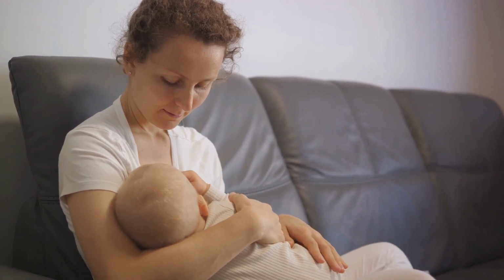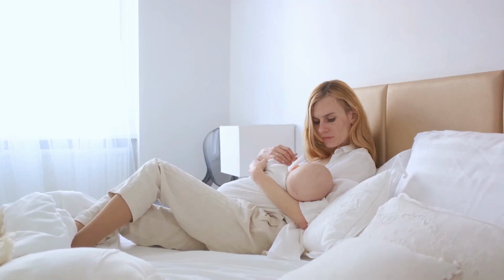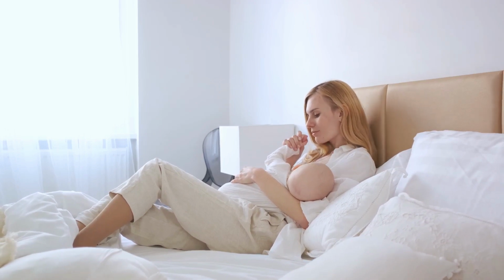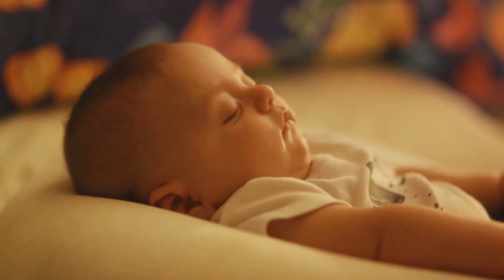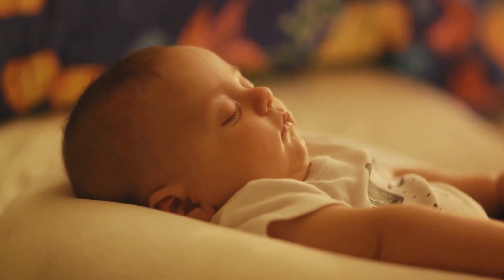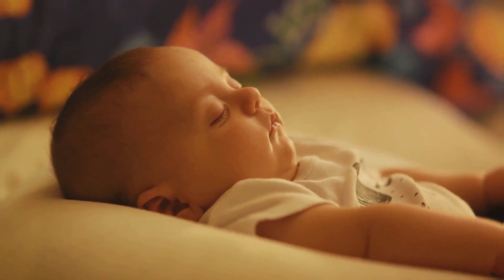Finally, think about your daily routines. A breastfeeding space near the nursery might be convenient for nighttime feedings. On the other hand, a spot close to the kitchen might be handy for grabbing a quick snack or a glass of water. Ultimately, your breastfeeding space should be a sanctuary, a place of peace and tranquility. It should reflect your personal preferences and accommodate your unique needs. Remember, the perfect location is one where you and your baby feel most at ease.